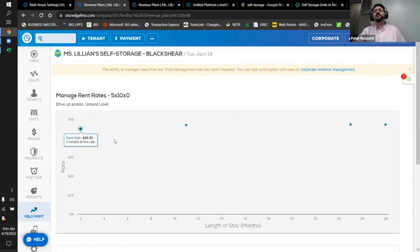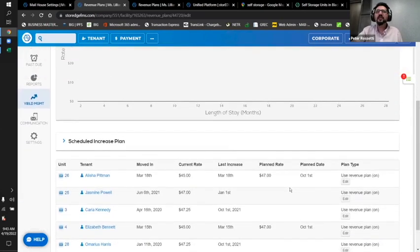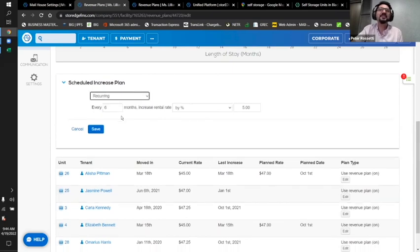So what we could see, why are they higher and why are they so low? They just came in, so they got the street rate. These people have been here a while. So let's see, scheduled increase plan. So it's customizable. So in 6 months, increase rent by 5%. And then I wonder why that's not reoccurring. See, it's good to double check everything. Normally we would choose reoccurring, and then every 6 months increase by a set amount, whatever that amount may be.